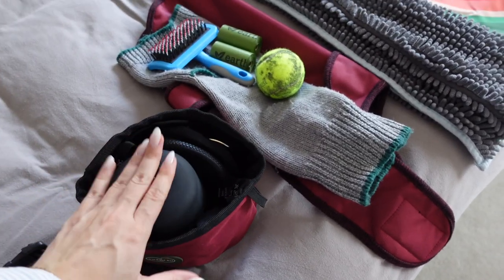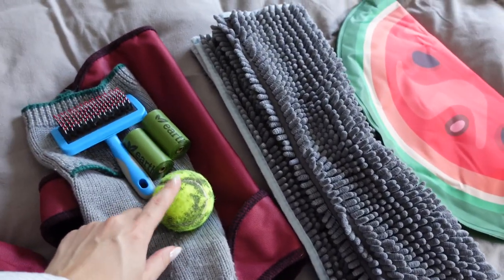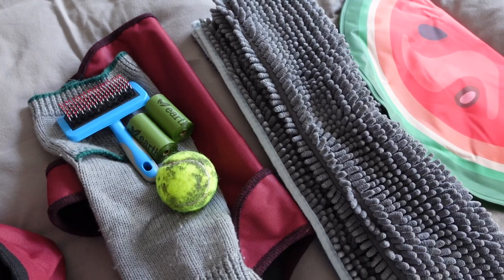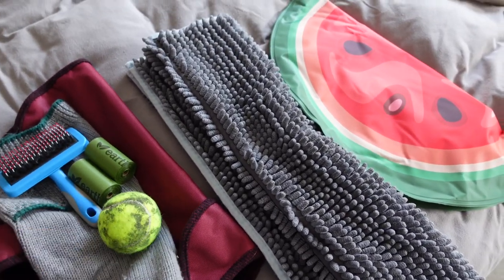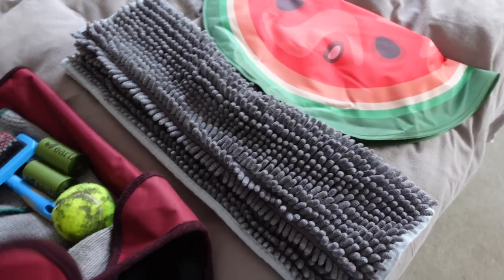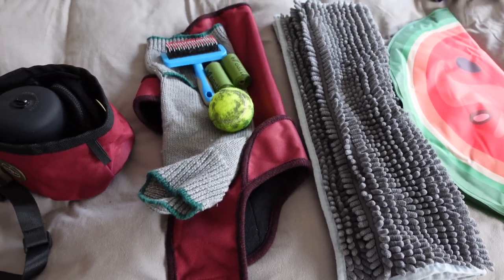I think we should probably pack her smart collar too. I need to find that. So we've got a ball, but I think I'm going to take some of her toys that she finds a little bit more comforting. Brush, her very nice jumper and her matching shacket. I think we could do a bit better on the clothing.